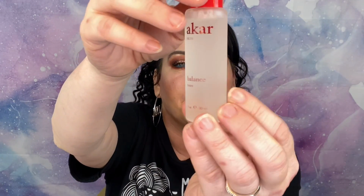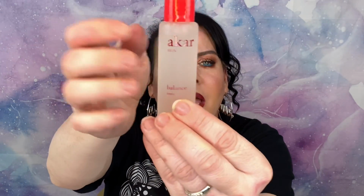Okay. The next thing we got is from ALLURE. So this is a toner. The last time we got was a lip balm that I really, really liked. So full size would be $55. Wow, that's expensive. So that's what it looks like, and it's glass. I love toner. Oh, I almost dropped it.